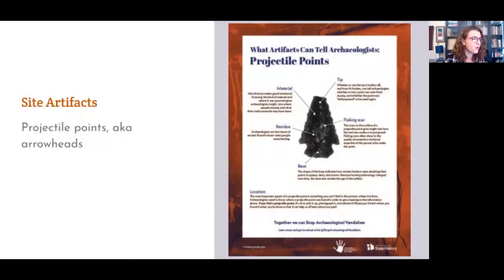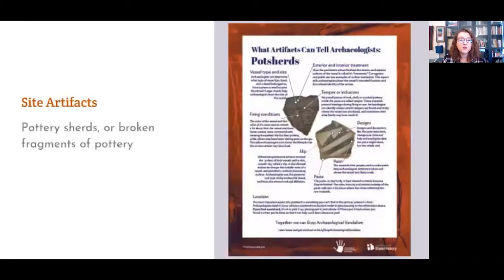The base, that bottom portion, is where projectile points were hafted onto wooden shafts. And that can help you find out the age of the point, and that can help you date the entire site. So there's all sorts of information here on projectile points. And the same goes for potsherds, although this guide is admittedly a little less bite-sized. I started out as a pottery nerd, and I think it kind of shows here.